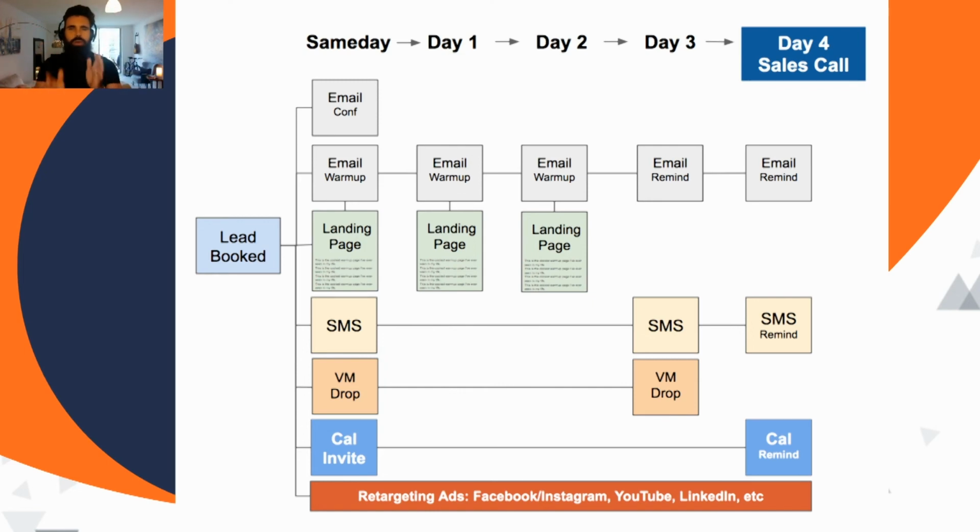Okay, so day 1, they get that warm-up email, and they're still getting a little bit of those retargeting ads coming at them. Day 2, they're getting another warm-up email that goes to a landing page that gives them even more value, something even cooler. So now they're going, holy cow, who is this person? You're totally separating yourself. So you can see even way before the call, I believe we've already done our 7 touches here. You see what I'm saying?